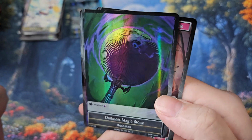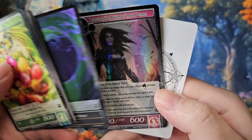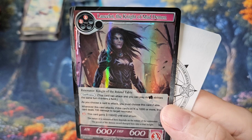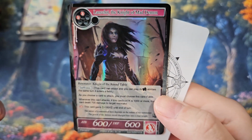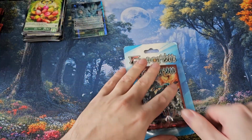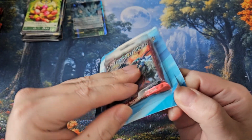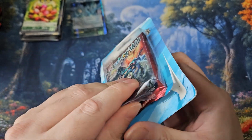Got a holo magic stone. Very nice. Followed by a holo rare. Lancelot, the Knight of Mad Demon. Whatever that means. All right. And our last pack. Again, not even glued on the bottom there.